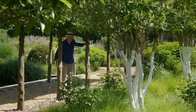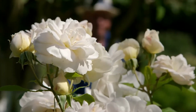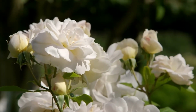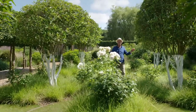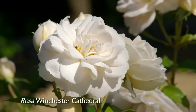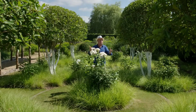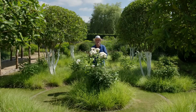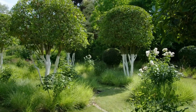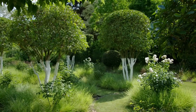This is Anushka's interpretation of a kitchen garden, and well, it's a very loose interpretation, that's for sure, because she's having a bit of fun with it. There aren't actually any edibles in here at all. She's got this wonderful Winchester Cathedral rose, a lovely white rose. We've even got white butterflies flying through here today. And of course, the white planting relates to the house and that heavenly theme running through the garden.